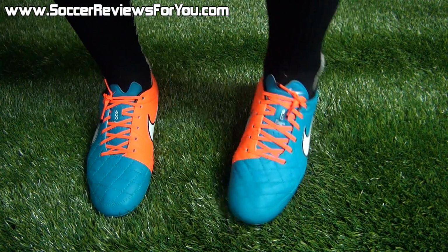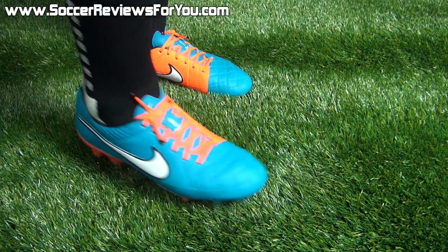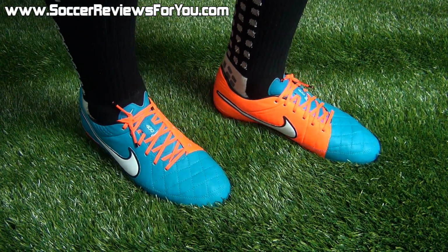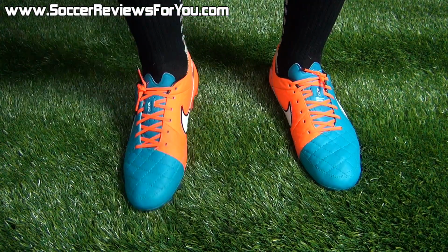So in terms of comfort, you're going to get some really good feel out of the Nike Tiempo Legend 5. The kangaroo leather will soften up, it becomes more flexible, it forms to the exact shape of your foot. No complaints whatsoever when it comes to comfort.